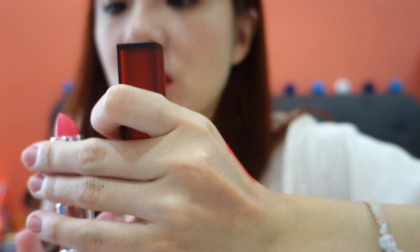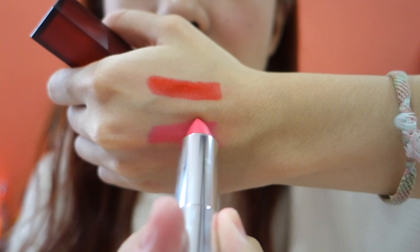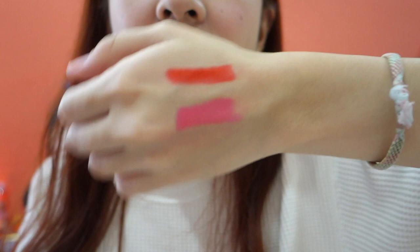Let me do swatches on these two colors. So this is the red D red. And this is the coral. It looks really pinkish on my hand. But this is really not orangey. I don't know why it is orangey on the camera. That's all for the swatches. And I'll continue my vlog from here.